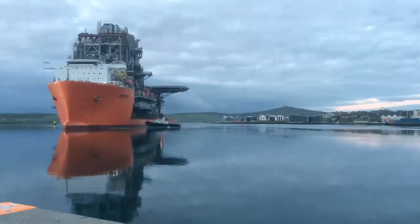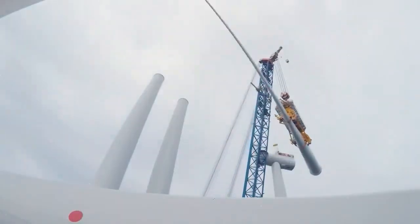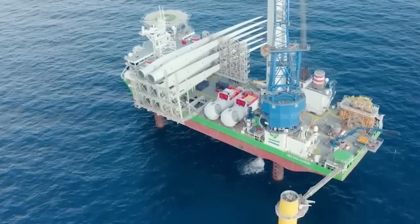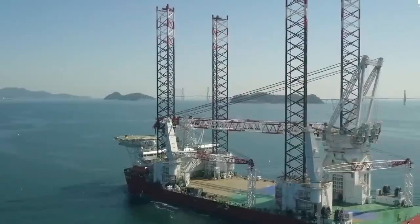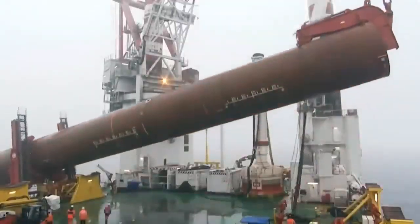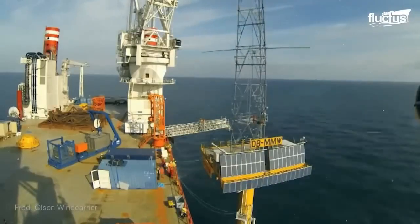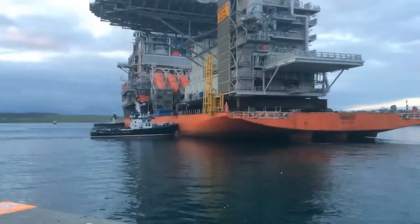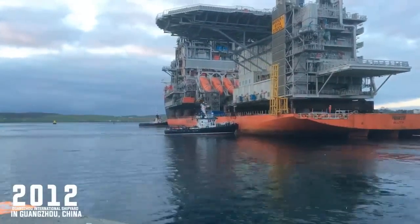Forte. Next, we have Forte, a heavy lift vessel that was designed to assist in the installation of various offshore structures. The main function of Forte is to install the foundation for offshore wind turbines, as well as assist with the installation of offshore oil rigs and other large structures. Forte was built in 2012 by the Guangzhou International Shipyard in Guangzhou, China.